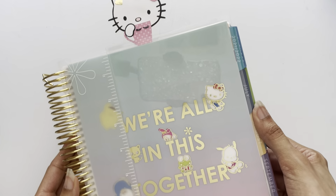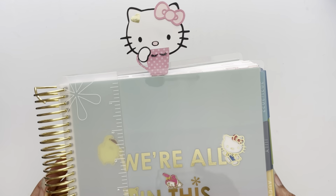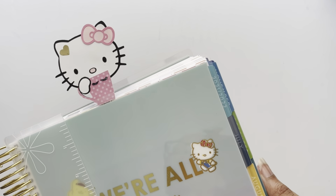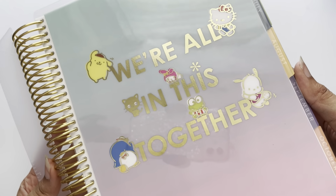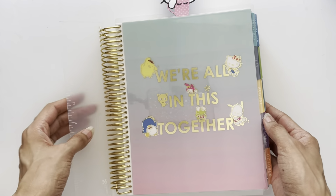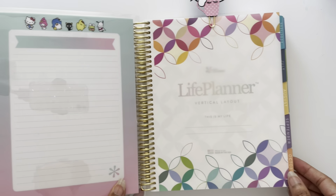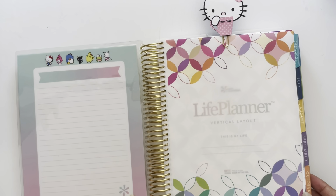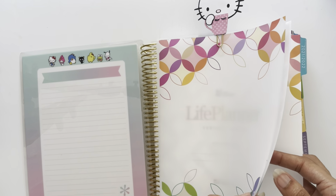Next, we're going to take a look into the Life Planner, and this is the vertical version. Also, I love my matching paper clips. I love Hello Kitty and all of her friends. So you just saw Choco Cat on the last planner, and then you'll see her here. But I love the gold foiling throughout this planner, and also just how pretty and colorful it is.